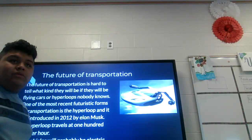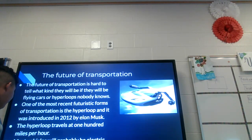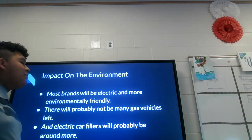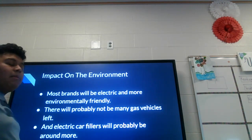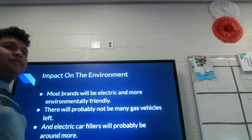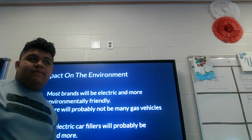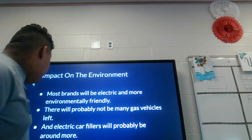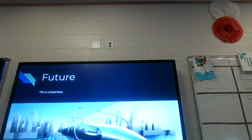Most vehicles will probably be environmentally friendly and will have a better effect on the environment. Impact on the environment. Most car brands will probably be more environmentally friendly. There will probably not be many gas vehicles left in that time, and electric car stations will probably be around a lot more than gas stations will be.